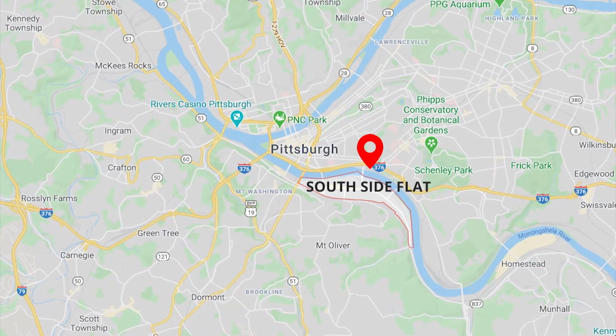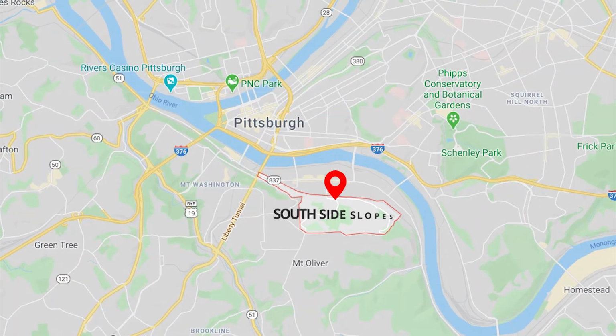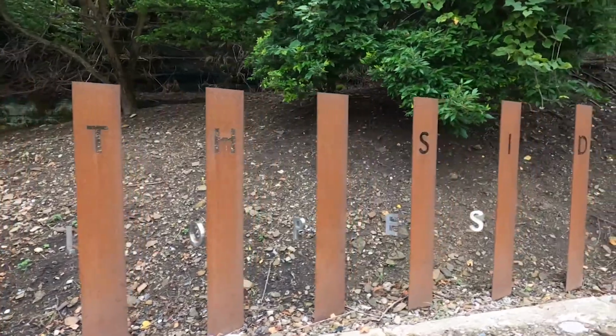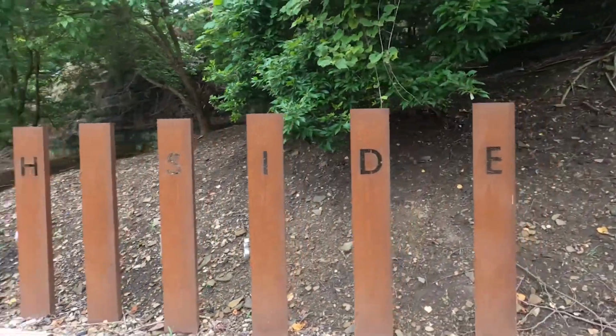So the South Side, it's obviously in the south of Pittsburgh. Carson Street is the main street that cuts through the South Side, and it divides the two areas, South Side Flats, which is where I'm at now, and the South Side Slopes. Plenty of Port Authority or public transportation. The great thing about the South Side is it's got something for everything. That's why it's one of my favorite areas in Pittsburgh.